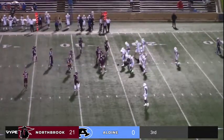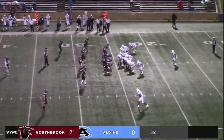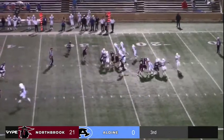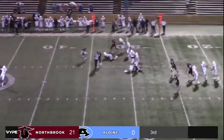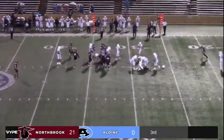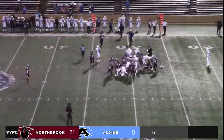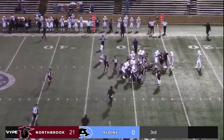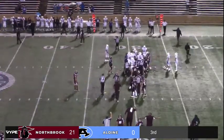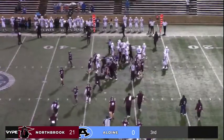Here we are, 2nd and 10. The Mustangs single back, tight formation, 1 wide receiver, halfback counter. He's going to cut field and pick up about 9 yards there, and it's going to make it 3rd and 1. And a penalty, and there's a scrum on the field. Players, coaches are on the field, and flags are everywhere.